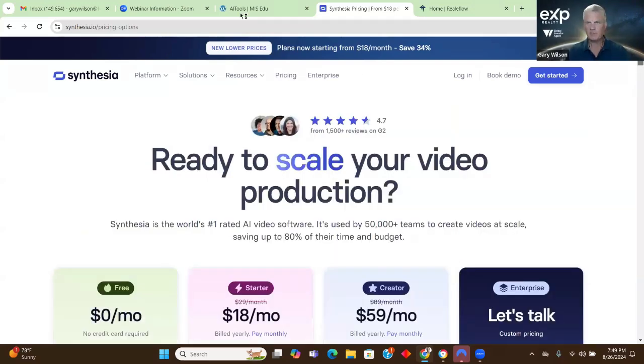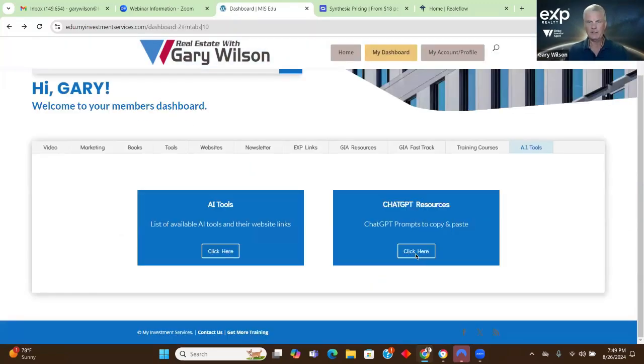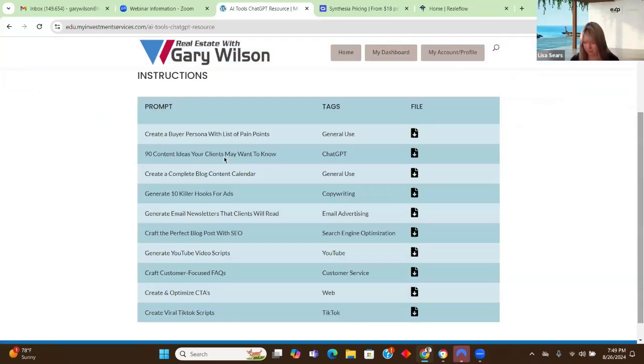to ChatGPT. Let me go back one more step. So ChatGPT, of course, is the most famous of all the AI bots. And we have some basic ones here. You know, create a buyer persona. So if you look at that, you can download it. It's a long script that you give to ChatGPT. You're looking for an avatar of a buyer with what are their pain points.